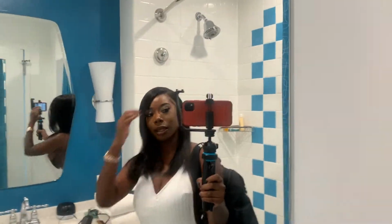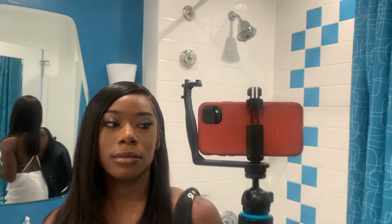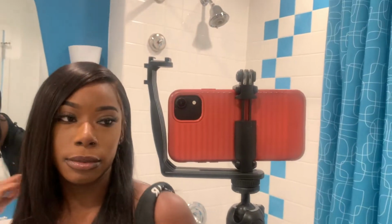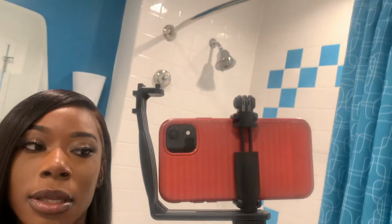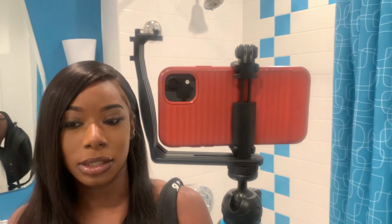What's up, guys? So right now I have on this all white bathing suit. I didn't try to do my big one, but I just did something a little light for the pool because it's hot as hell outside and I just want to get some good pictures. So yeah, I attempted to get cute. I don't know, but y'all know white is my favorite color. When I'm in white, I feel godly, and white is just an elegant color.